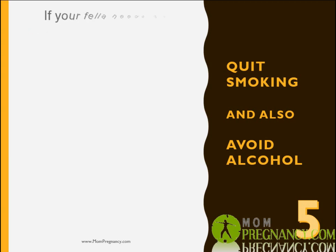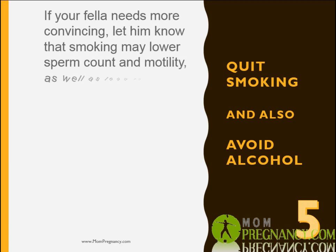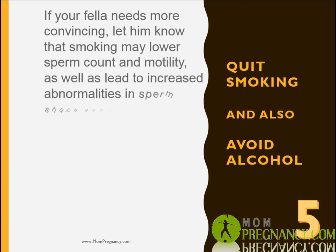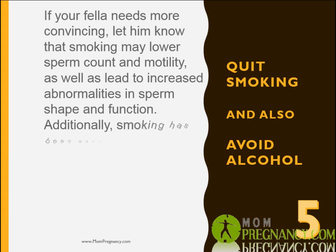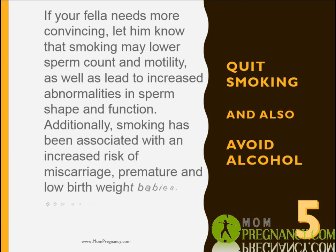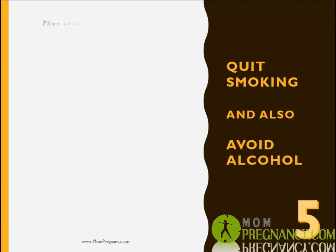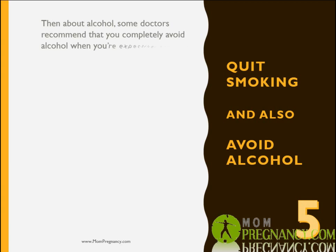If your fella needs more convincing, let him know that smoking may lower sperm count and motility, as well as lead to increased abnormalities in sperm shape and function. Additionally, smoking has been associated with an increased risk of miscarriage, premature and low birth weight babies, and an increased incidence of sudden infant death syndrome, SIDS. Then about alcohol, some doctors recommend that you completely avoid alcohol when you're expecting. Others say that occasional light drinking is unlikely to harm your baby.